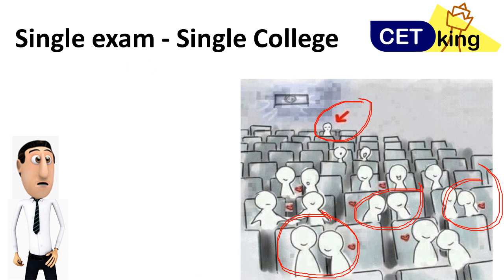Next point, which is the most important point, is the single college, single exam thing. Like for example, most of the exams have multiple colleges there. For example, CAT has more than 20 colleges. For SNAP we have more than 10 colleges. CET has 5-6 colleges. But IIFT is a single college alone. This is where the main problem is.